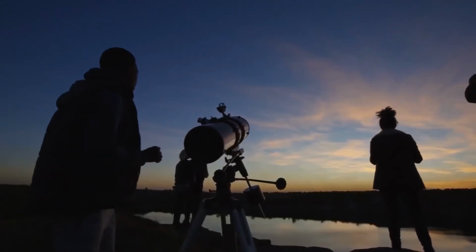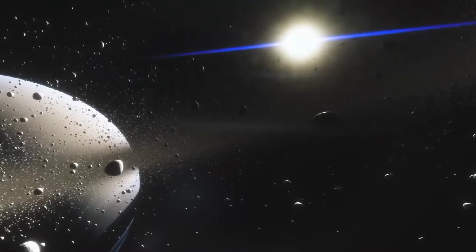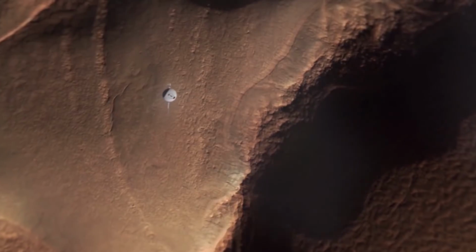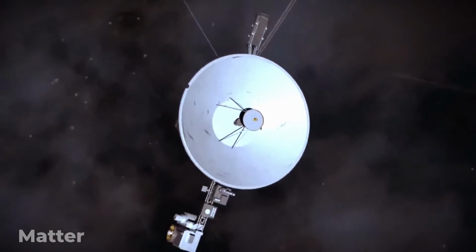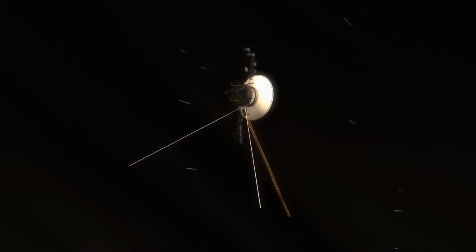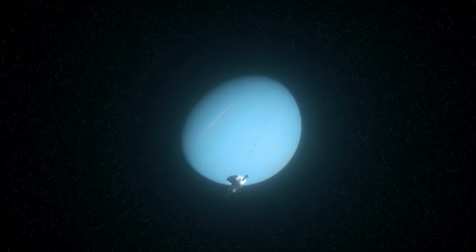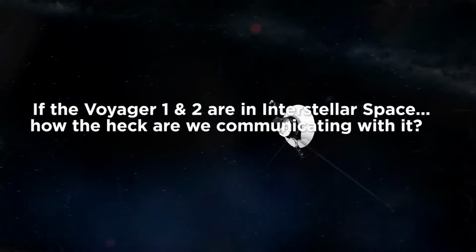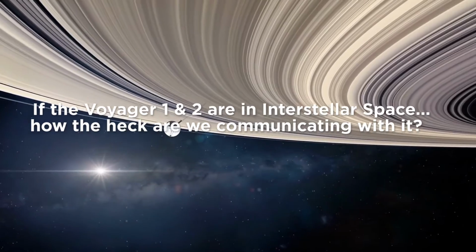Which is good, because that was the point of them, to allow us to see lots of things. One of the most important things about these particular probes right now is that they are in interstellar space, meaning that they are indeed beyond our solar system from a certain point of view, and they're seeing all sorts of interesting things and helping us learn even more about our universe. But of course, that raises a very fundamental question in terms of science and distance. If the Voyager 1 and 2 are in interstellar space, how the heck are we communicating with them?